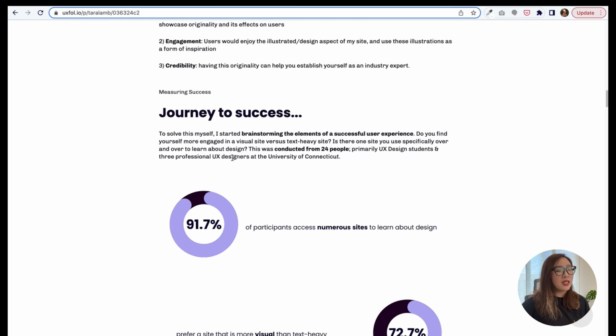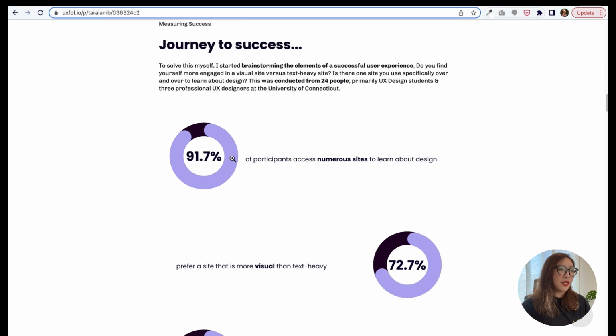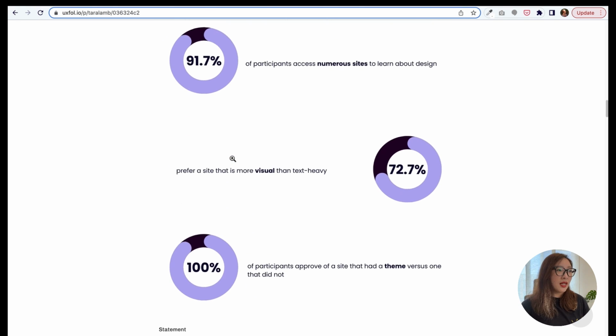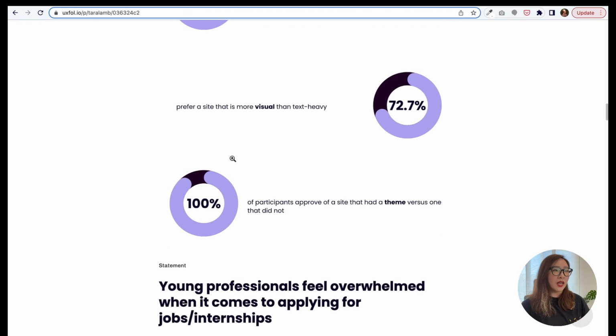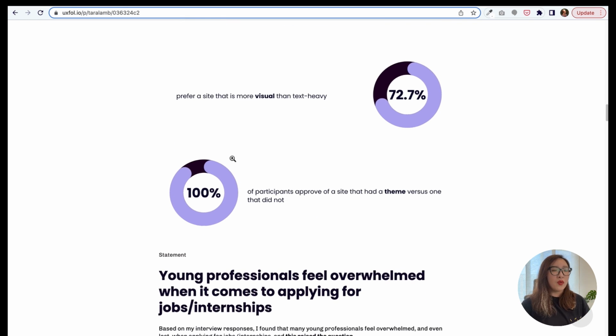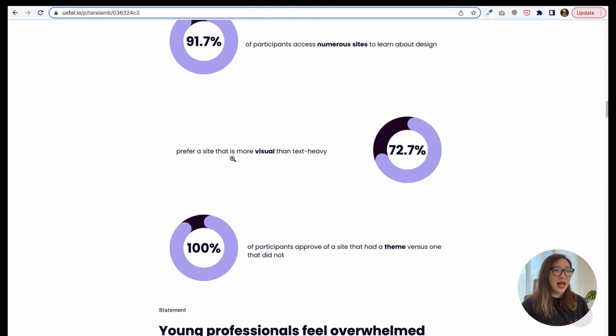And I love that Tara is doing some very nice data visualization here. For example, 91.7% of participants access numerous sites to learn about design, and 72.7% prefer a site that is more visual. So I think this kind of storytelling is always more interesting and attractive rather than just text or long paragraphs. Good job, Tara. I think this data visualization is a really nice way of storytelling.